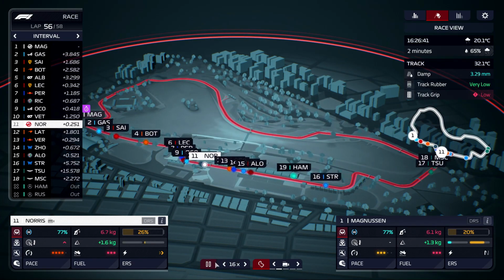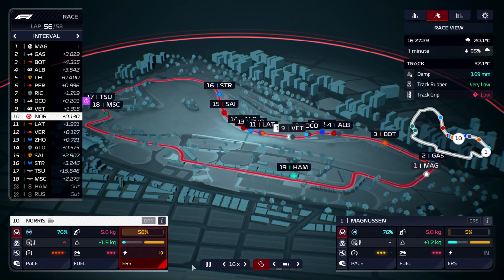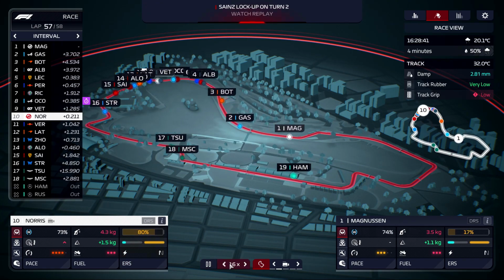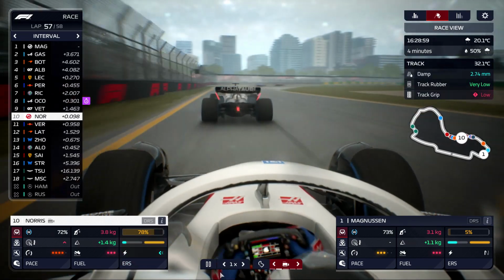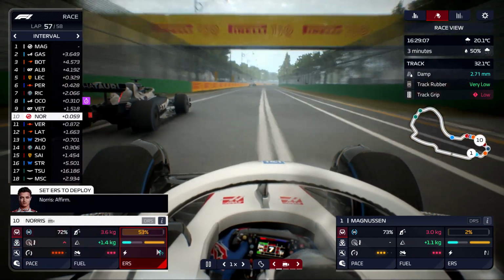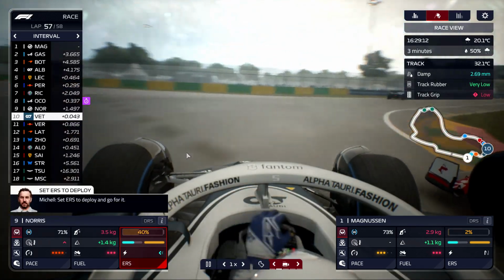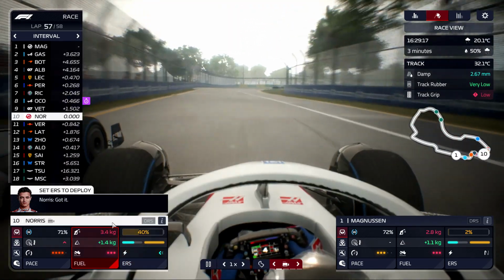Search the ERS. Oh, someone crashed out. 9 points. Great. So now we're... Looks like there's been a lockup. Let's go. Up the inside, come on. Let's get him. Dang, why does he always have the better?